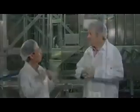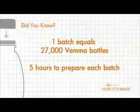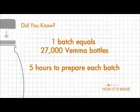And you make Vemma in batches. To do a batch, how long does it take in the blending process? It takes about 5 hours. Yes. And a batch is how many bottles? A batch is about 27,000, and we do 2 batches side by side, so each time we do at least 55,000. So it takes 5 hours just to prepare the formula to go into the bottling process. Exactly. Great. Okay, so the process comes through.